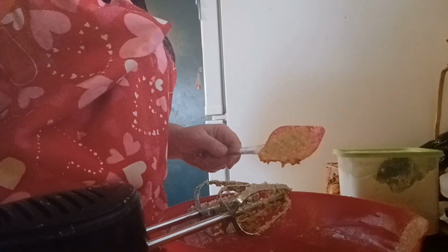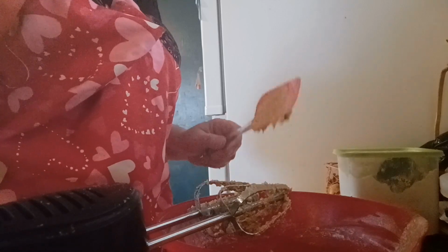Alright. Now I'm going to drop them by rounded tablespoons onto a greased or parchment-papered pan and bake at 375 for 10 to 12 minutes.